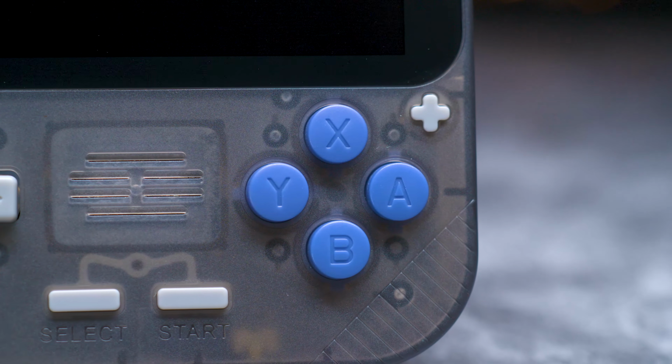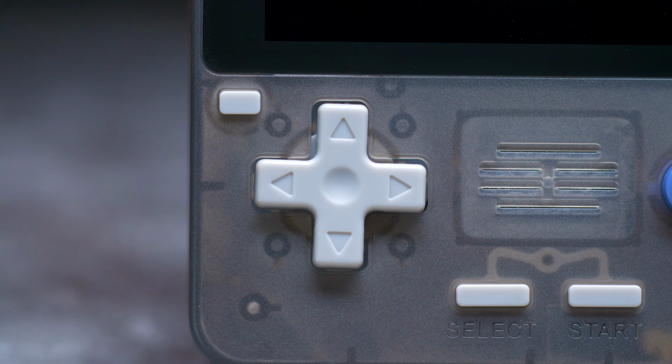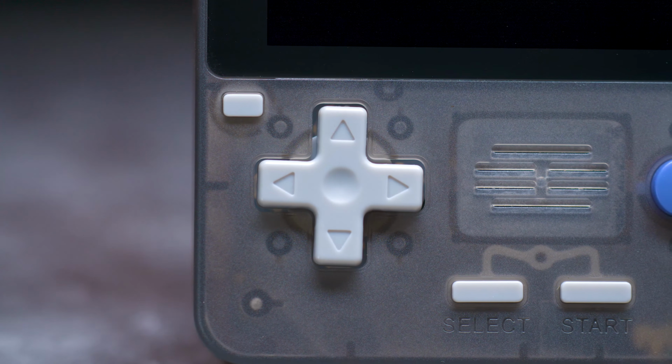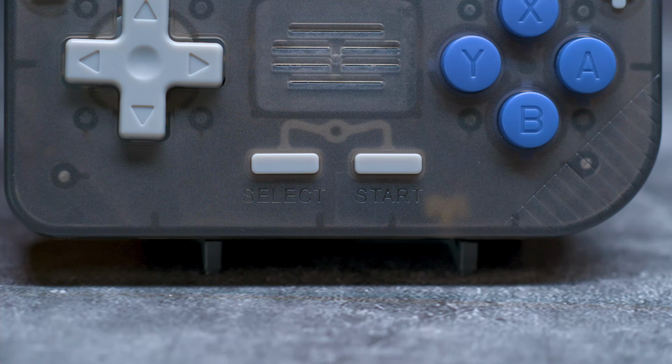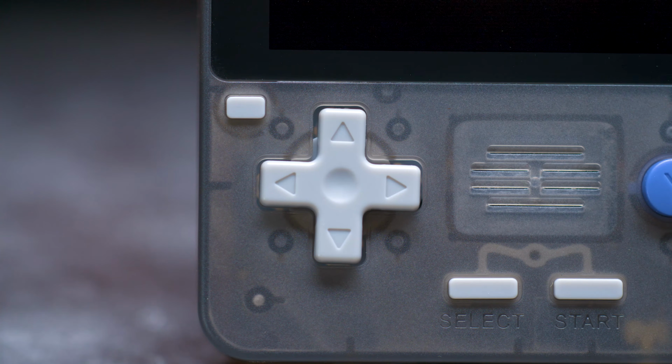And we have A, B, X, Y buttons that are squishy and not clicky. A D-pad that is squishy and not clicky as well, and a little bit rolly, meaning you may have a few accidental inputs. Start and select buttons that are clicky and not squishy. And plus and minus buttons that are very clicky and not squishy, which work as the menu buttons in emulation.